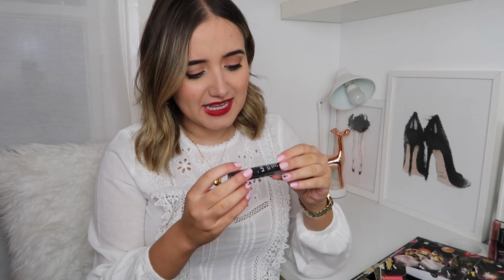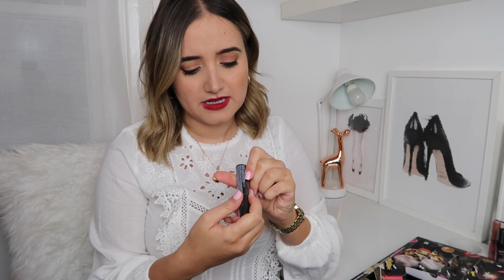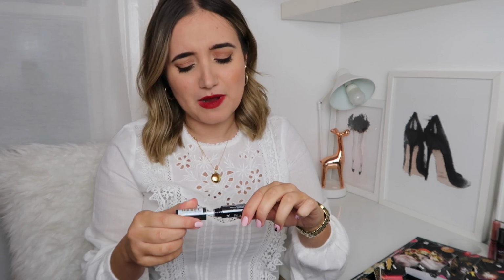Door 8. This is a soft matte lip cream, and this is in the colour Transylvania. Now this does look dark, but I really want to wear a dark lip soon, and this might be the one that I try. It is super vampy. It's just that colour there. Would definitely wear that. And that again is a full size at 8mm.